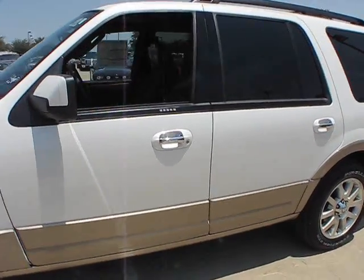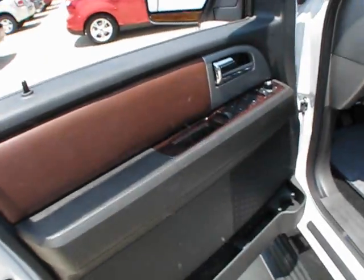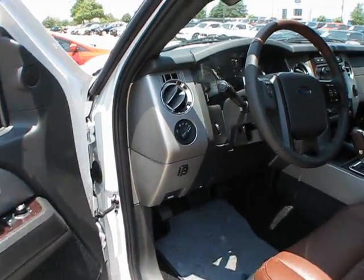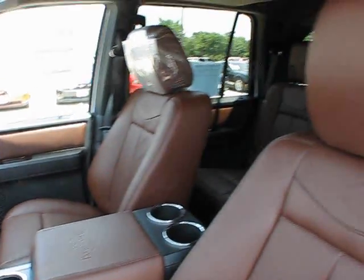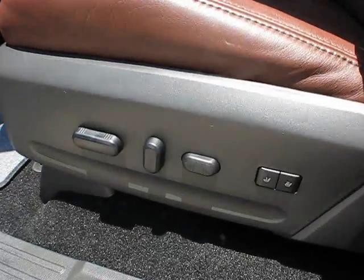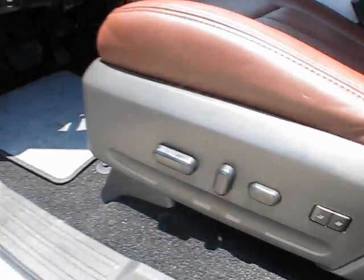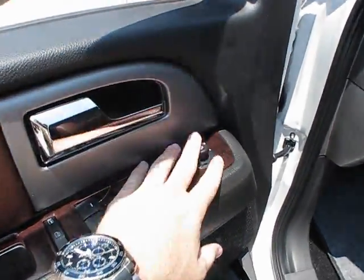And now that we've seen the exterior features of the Expedition, let's take a look at the interior. Like I said, being the King Ranch, this one has the charcoal black and King Ranch red perforated leather interior. Power adjustable driver's seat with powered lumbar support and two-person memory seating. Most of your powered options are located here on the door.